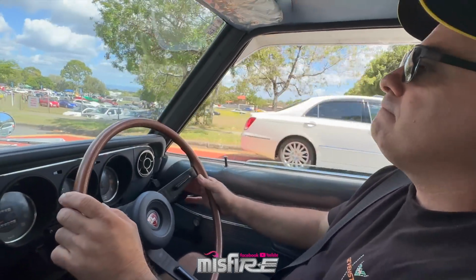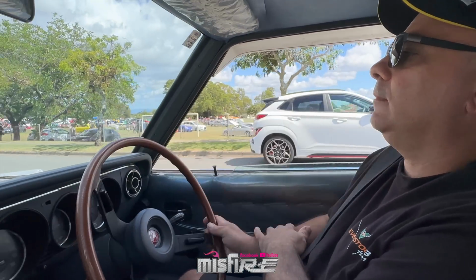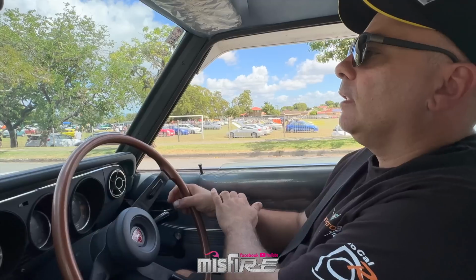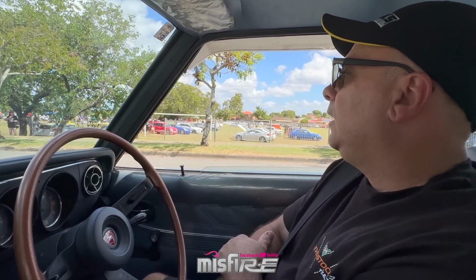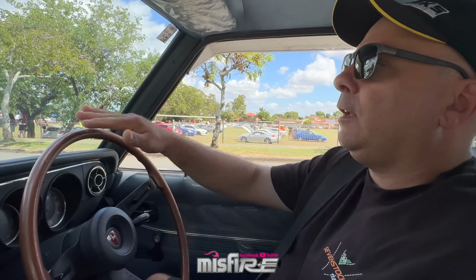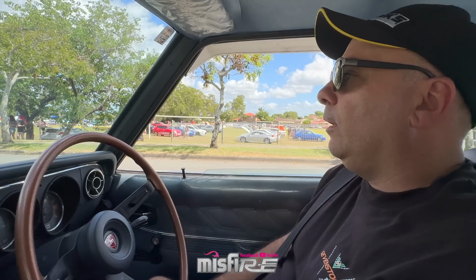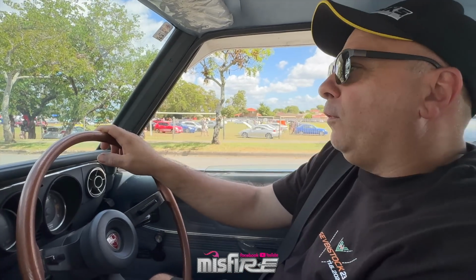Which is how they marketed these cars back in the day, isn't it? It was how smooth they rev through. And the other marketing thing, especially for the 100, is that you would put it in fourth gear at 1,000 RPM, and the car would accelerate smoothly away from that point. And they do. Not very quickly, but they'll do it.